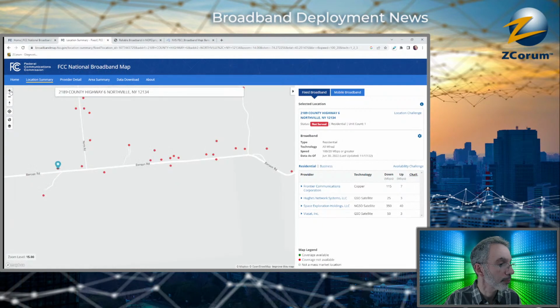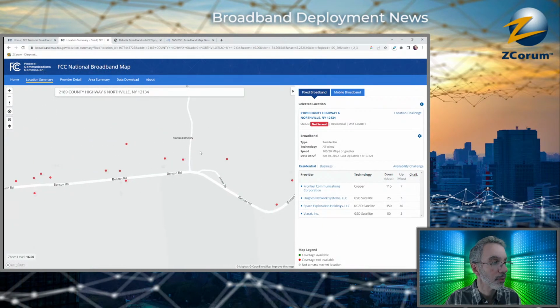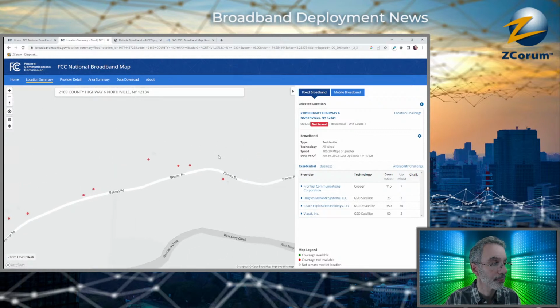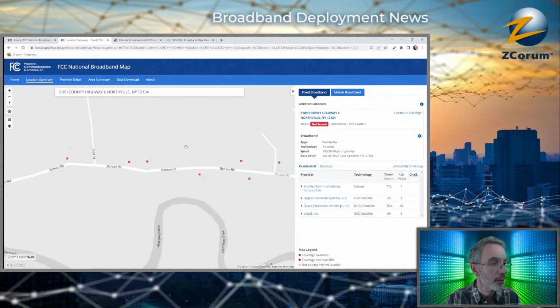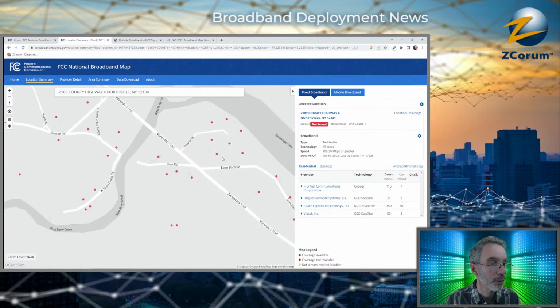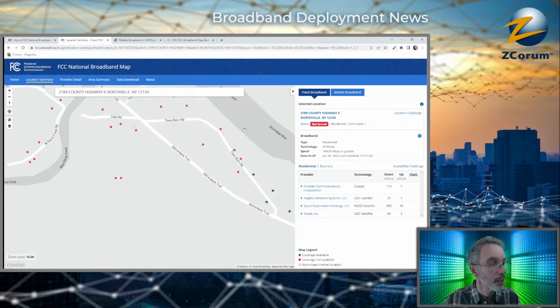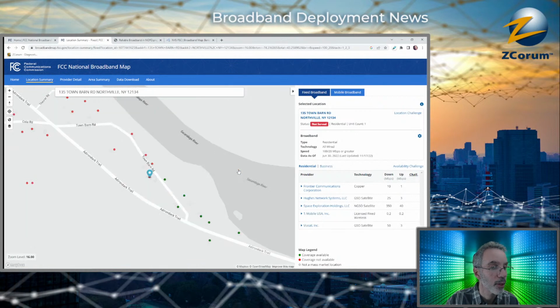zooming in further. So now I'm on this road here, and you see everything's unserved, unserved, unserved, and I get over to this area, where I was seeing some of those areas that were served. Where is that? That's right about, where is it? It's way over here. Wow. Why is that? What have I got selected? Oh, here we go. All right, so here I get to this area. So I've got a home right here.